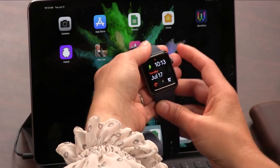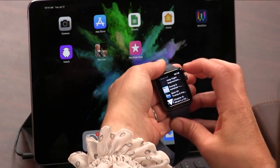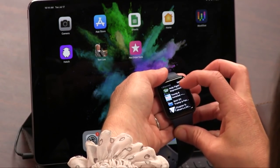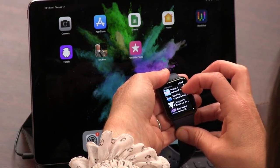I do think it's a little less bad to do it on your watch, especially if you've got the Pocket Casts face right there and you can just play the next one. Here, I'll hold on. What I do is I have a starred list. So all of these podcasts are here so that when one finishes, it'll just go to the next.